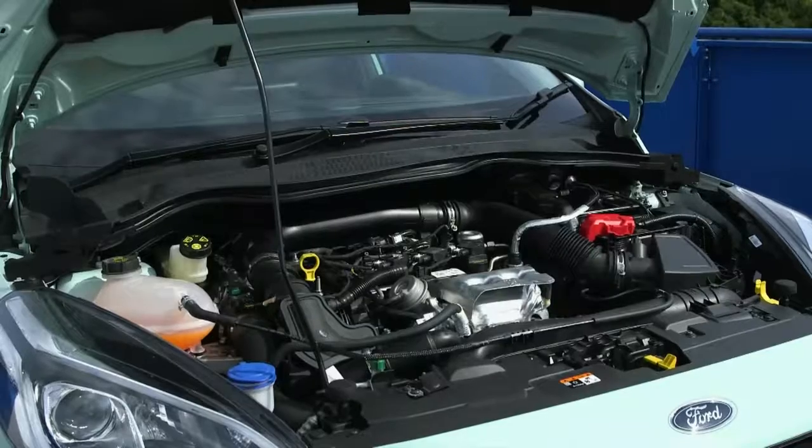Are they able to maintain the same amount of power? Well, to get that much power out of a smaller engine, we have to force more air in there so that we can burn more fuel. And we do that with turbos running at much higher pressure. This puts enormous stresses inside the engine.